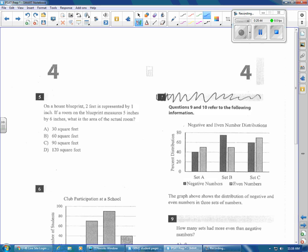Number 5 is scaling and area. So remember, area is going to be your length times your width. On a house blueprint, 2 feet is represented by 1 inch. If a room on the blueprint measures 5 inches by 6 inches, so this will be 5, and this will be 6, what is the area of the actual room? So if 1 inch is 2 feet, I'm going to multiply by 2.